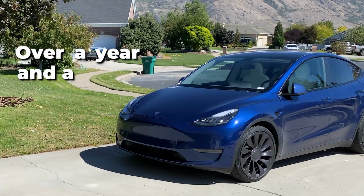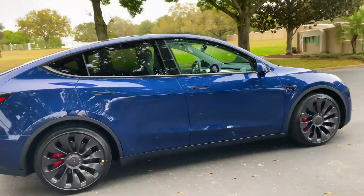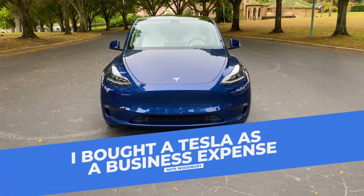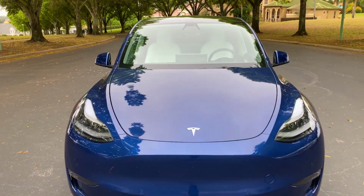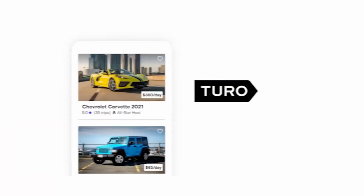Now, I don't want to make a video bragging that I got a Tesla. I've had a Tesla for over a year and a couple months, but I just bought another one. And the reason I'm making this video is because I bought this Tesla, the second one, as a business expense. The Tesla that I have in Utah, it's a family vehicle. When I use it for business, I keep track of the miles, but all the payments and everything, that's a personal expense. But this one is a business expense, and I'm going to rent it out on Turo.